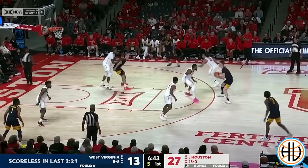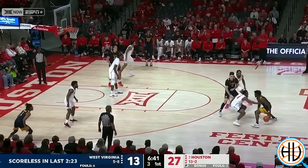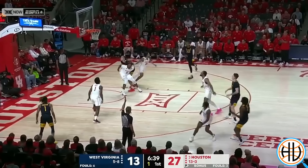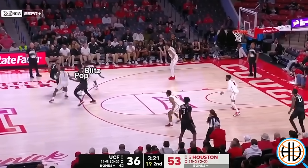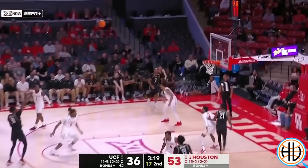In general, the Cougars defense does give up a lot of 3-point attempts. 43% of opponent shot attempts have been from behind the arc this season, which ranks them 328th in the NCAA.